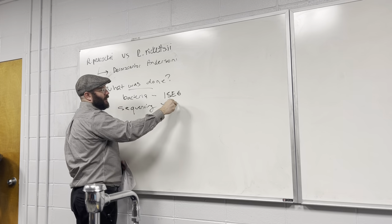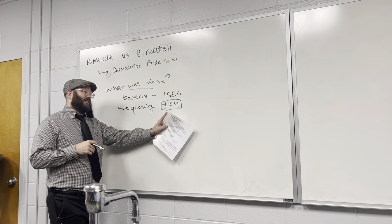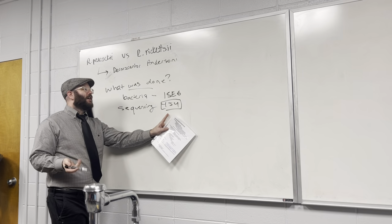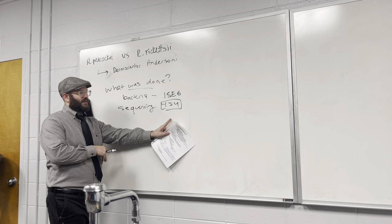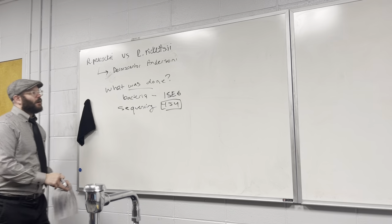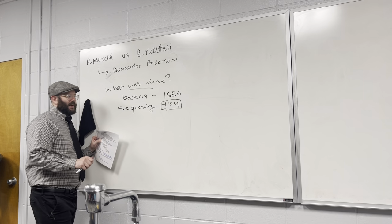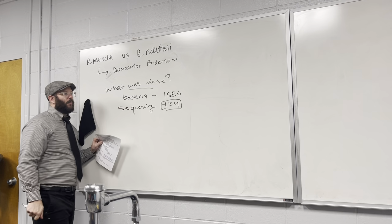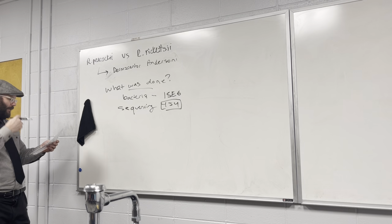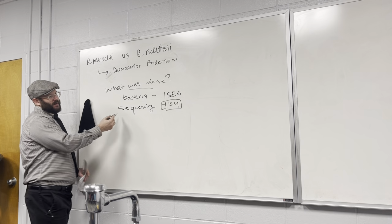It was 454. You won't necessarily need to know what that is, but I think it's actually now outdated. It's an older version of next generation sequencing, but it's a way to get a whole bunch of sequences for a reasonable cost. I'm not a sequencing guy, so I think people mostly don't do 454 anymore, but at one point that was the standard. So they do this 454 sequencing, then what happens next?